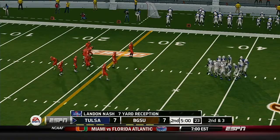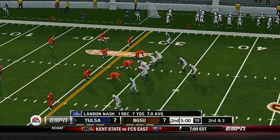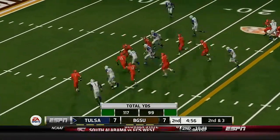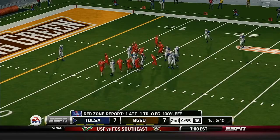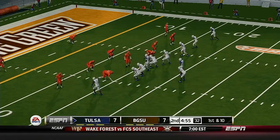Set to resume action here in the second quarter, and we're dead even. Inside, and he tackles him hard at the 15-yard line. That's a deep 14 yards on the play. First down. Mike 7. Let's go deep.